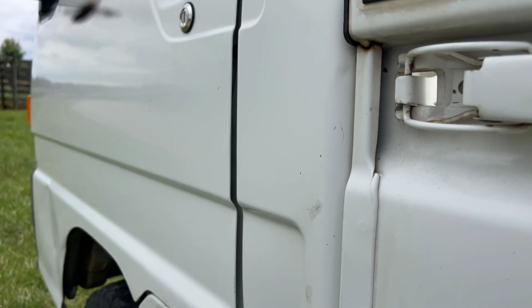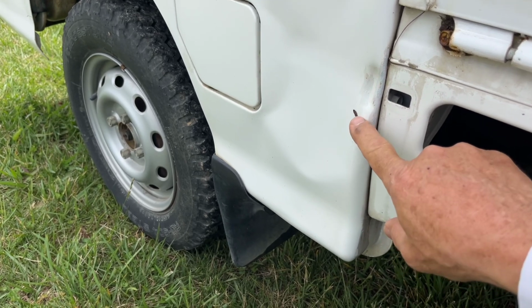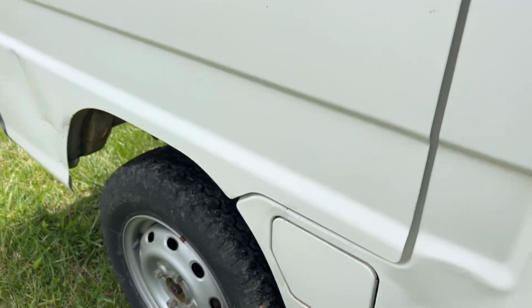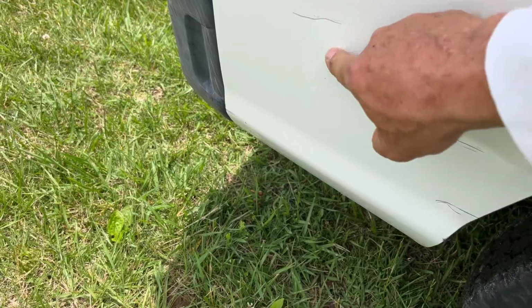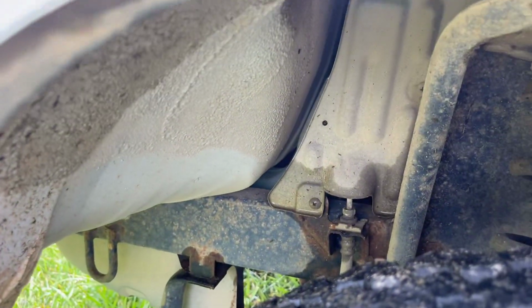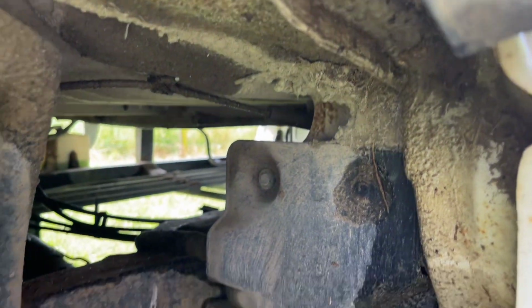For dings and dents. So we have a dent there and a scratch there. And we have a dent there and some creases. Crease there, scratch there. All right, now here is the inner fender. Looking good.